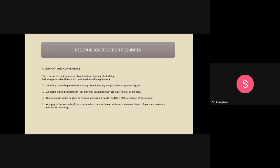And then, other than that, we can group or combine similar functions together, like a kitchen can be close to the pantry. Master bedroom and master toilet should be clubbed together. So grouping of rooms should be done to ensure better circulation and optimum utilization. So, for example, if when you enter a house, you enter through the kitchen, and then the pantry is on the very end corner, that won't work, because first of all you'll be disturbed, and then you'll be running back and forth from the kitchen to the pantry if you need anything. So planning should be done so that it makes sense and it's comfortable.